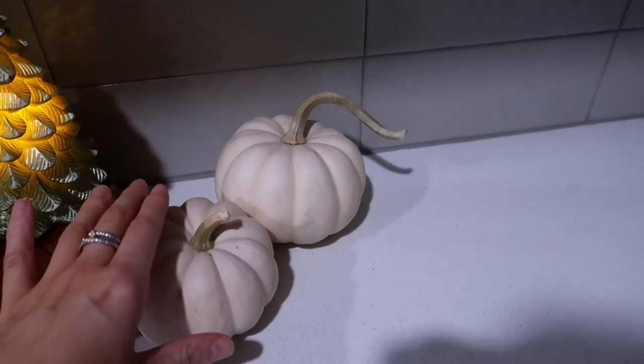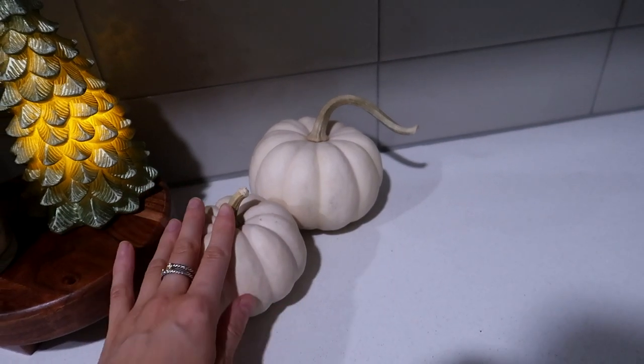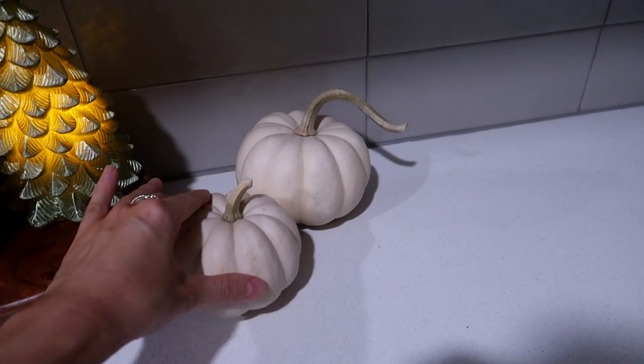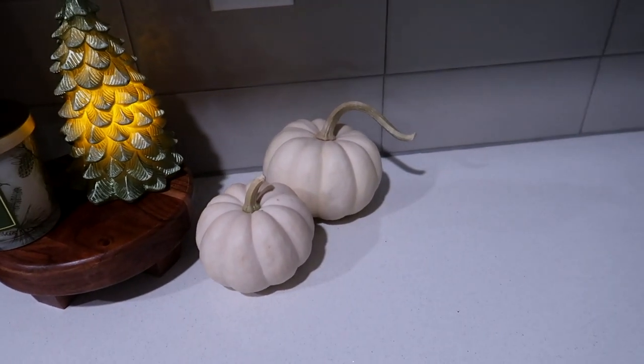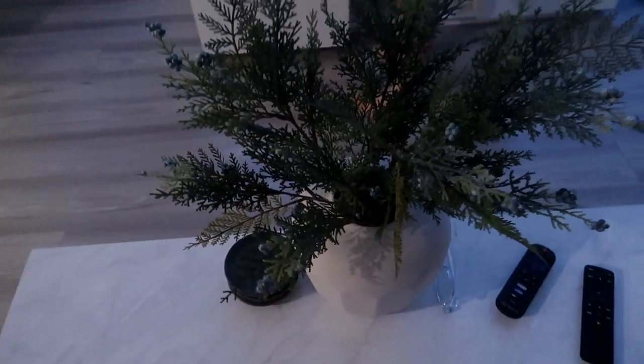I'm really sad to get rid of these. They're so cute, and I can't believe I've had these since the middle of September and they're not rotted or gross or anything. So they held up really well, and they were under a dollar from Trader Joe's. And then I showed this earlier, and I think it turned out really well.